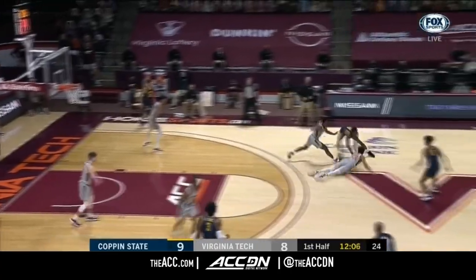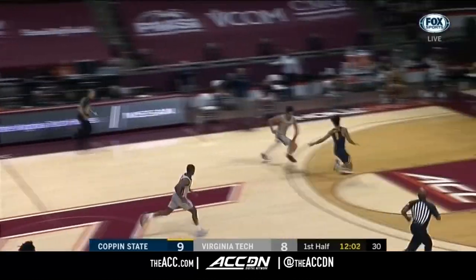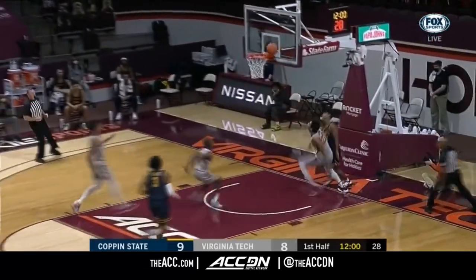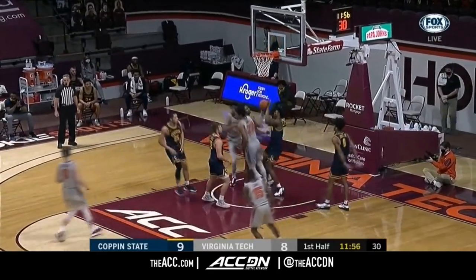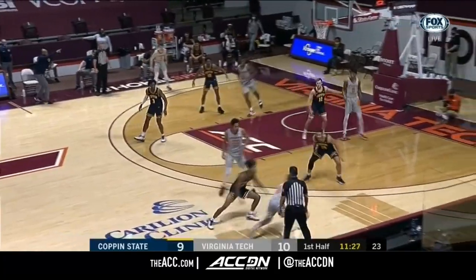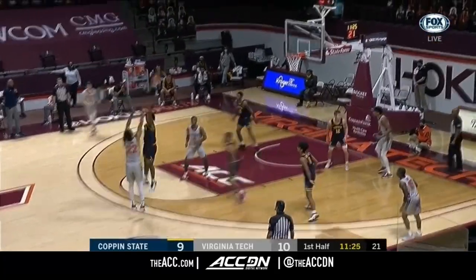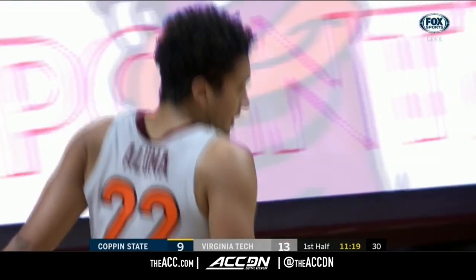They want to get out and go. Good hustle from the Hokies, and Aluma comes up with a pick. Keve to the bucket, no. Gets it back and hit by his own teammate. Perseveres and puts it in. Hokies still have not connected from deep. They're 0 for 6. Aluma trying to change that, and he does. That's 7 points for Keve Aluma.